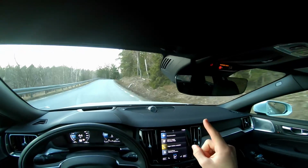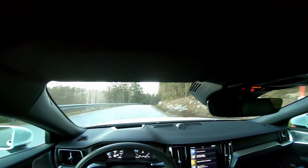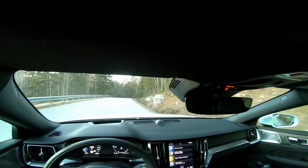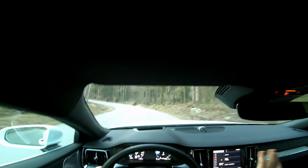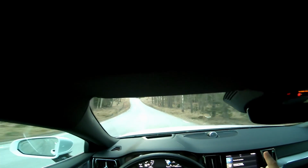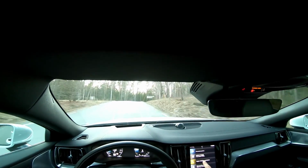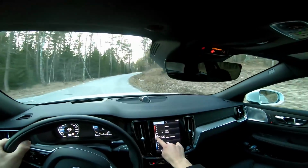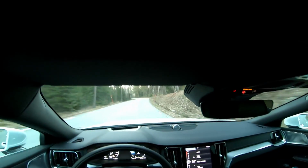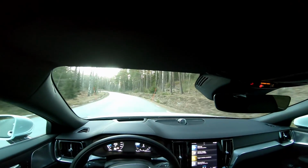One thing that is also a bit annoying is to control the temperature inside. You do this by pressing the infotainment screen. And maybe you want to go to 22. It's almost impossible to not look and press on the right number. So I have to really look. No, it's 22.5. No, now it's 22. And I have now spent 2 or 3 seconds looking at the screen and not on the road.